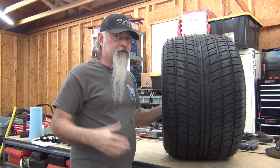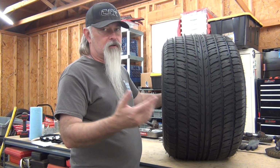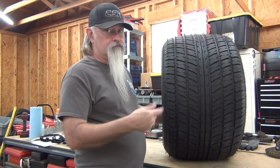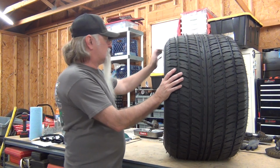I have zero plans of ever driving this truck in the rain again, but you never know if you're on a power tour or something like that. You're going to end up getting rained on at some point. So, wipers and tread. So anyway, that's that from there. Let's look at the side of this thing.